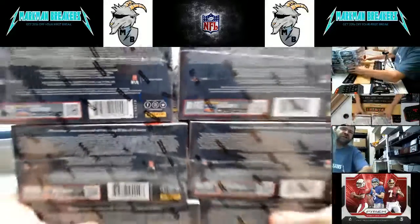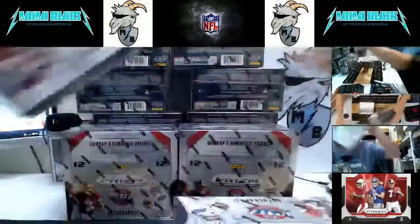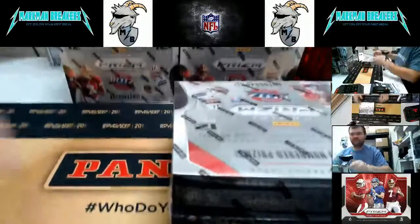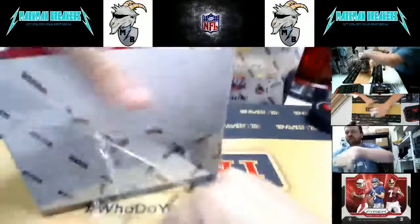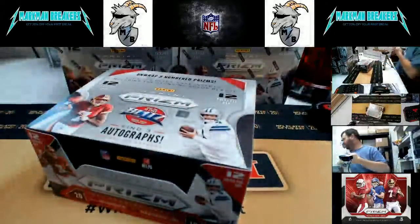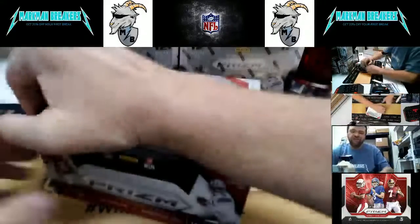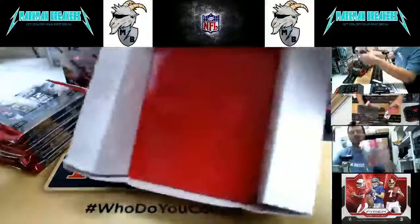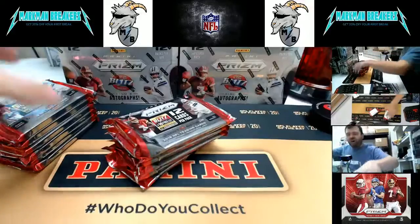Here is our boxes. Move the camera over. Move the camera down, I should say. And here we go. Good luck, one and all. Looking for some serious cards here. Did pretty good yesterday. Hit five Raiders yesterday, including Bo Jackson, Josh Jacobs, Hunter Renfrow. It was a really good case, I thought, overall.